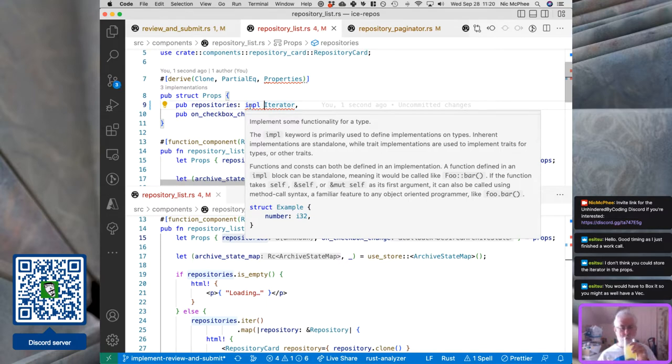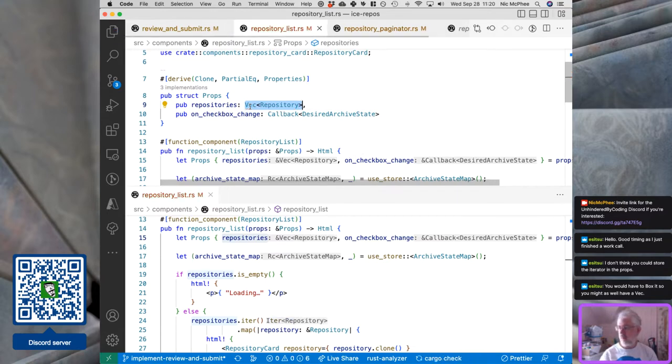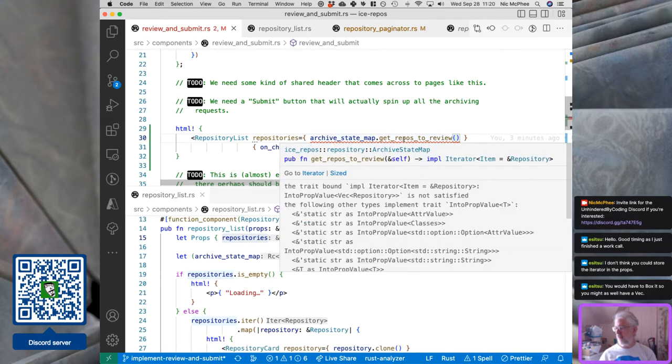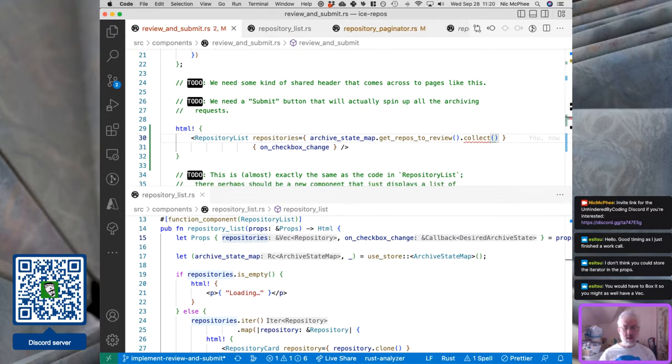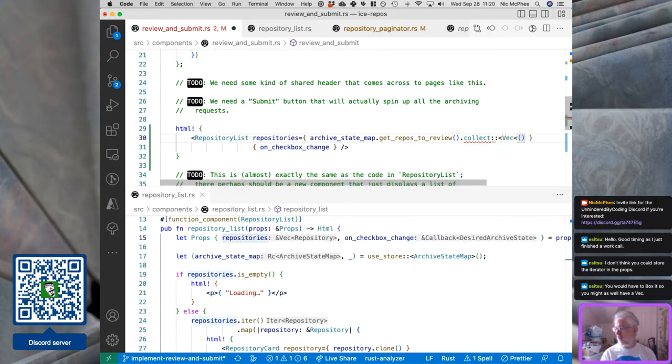So we can't store the iterator in the props, and so it would have to be boxed, so it might as well be a vector. Oh, fine. Hmph. So that just means that where we call this, we're going to have to take that iterator and collect it into a vector. Is that the easy way? Can't infer the type. Vec of repository.